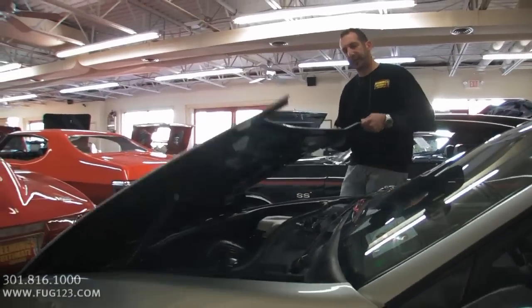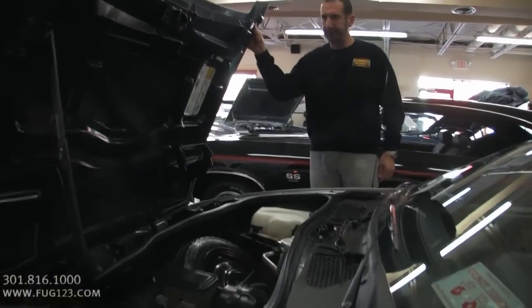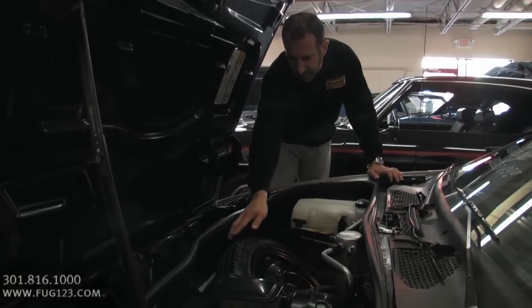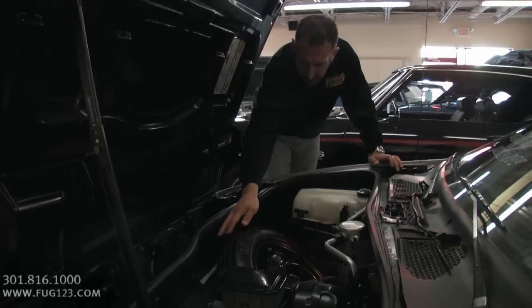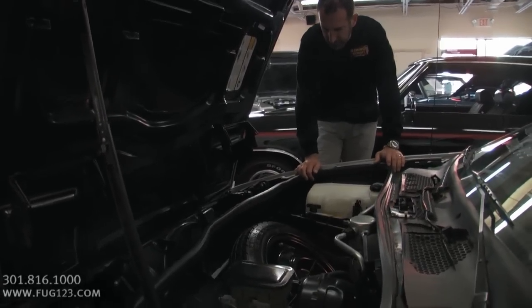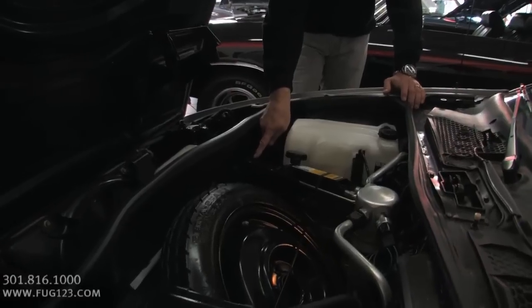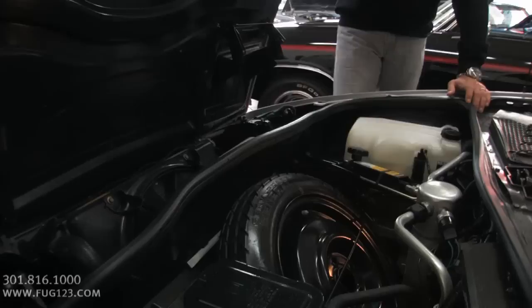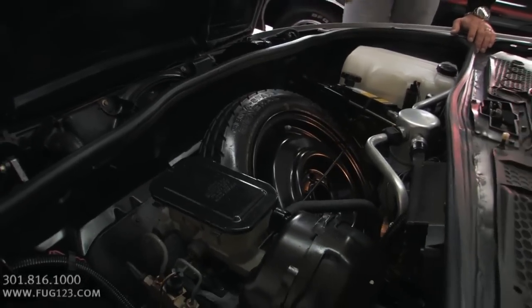All right, so let's check out in here. This is kind of nice too. I'll show you, this is kind of funny. Like all of this stuff is original. Here's a spare tire that's never been on the ground. Even the little nipples are still on there. Original jack here that's never been used. Still has a factory grease on it, right there. Just look how clean and detailed, and just all the little stuff inside just pops. That's kind of cool right there.